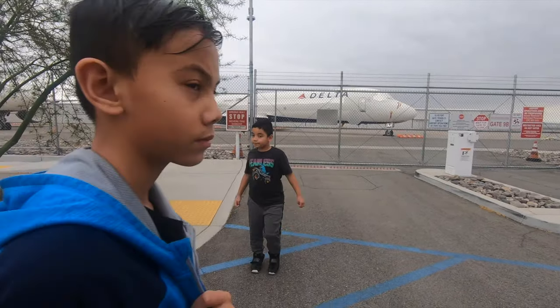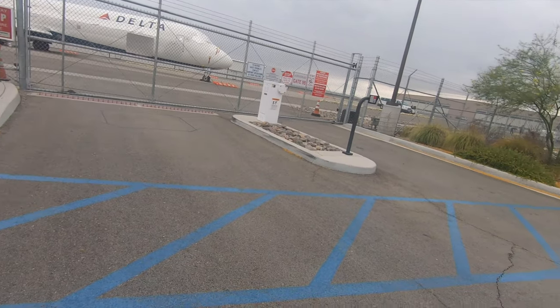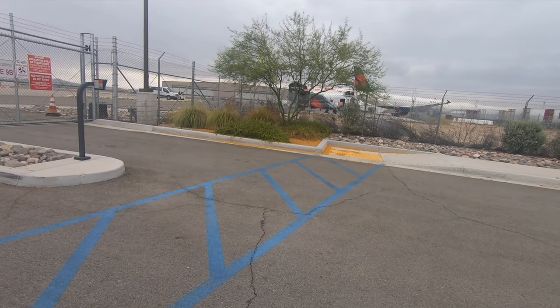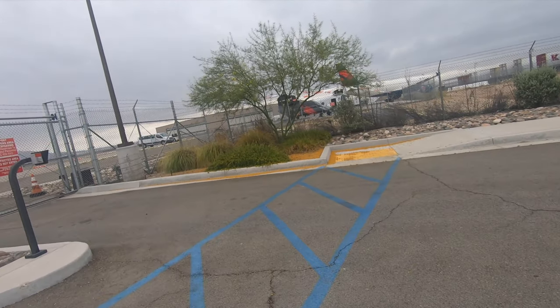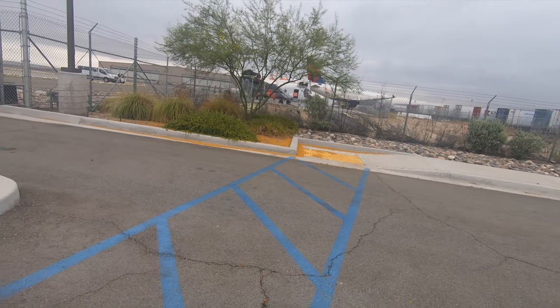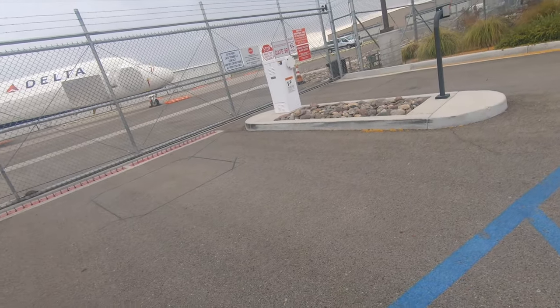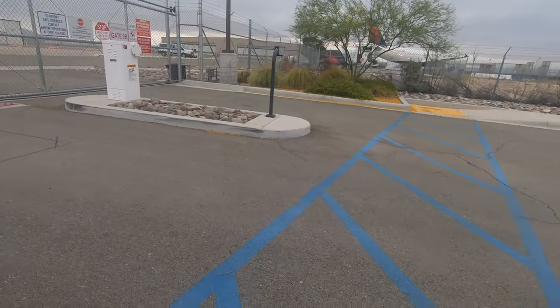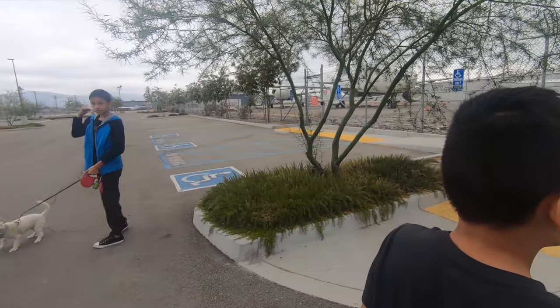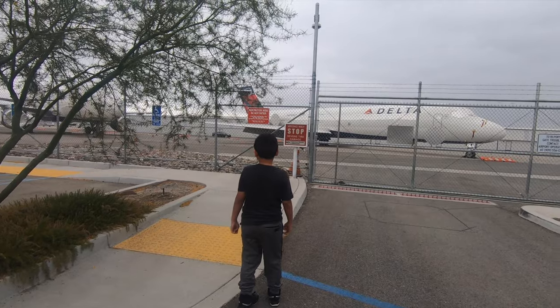Okay. There's a tree. I don't know how to pronounce this, but I know that the helicopter. The helicopter again? Yeah. Here, I'll hold the camera. Just keep it pointing down. Are you good, Miss Ethan?